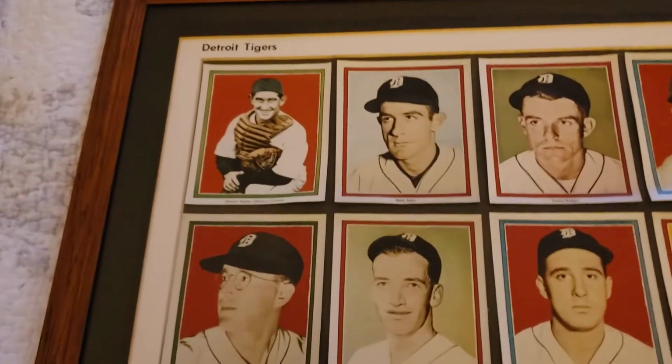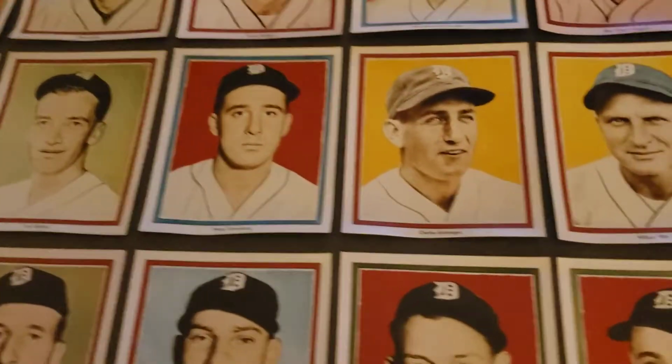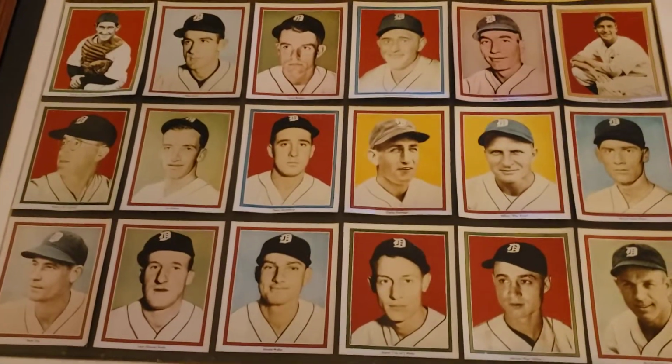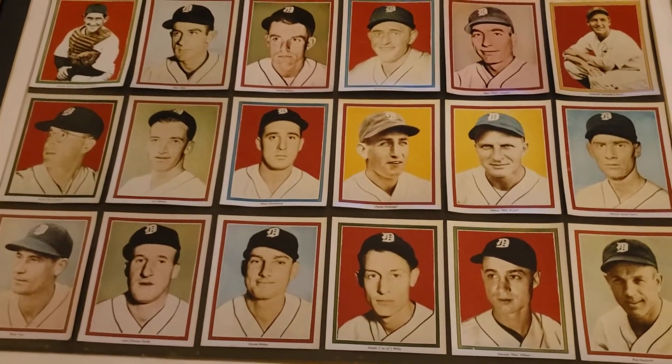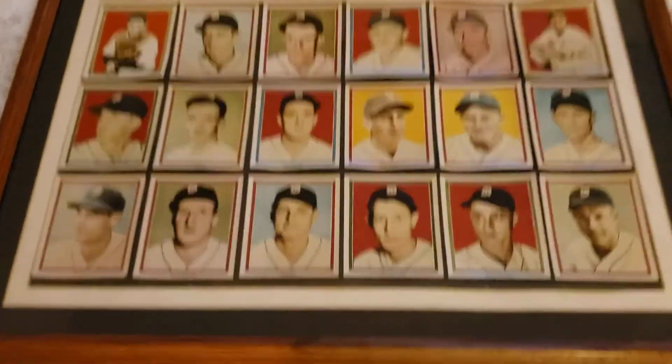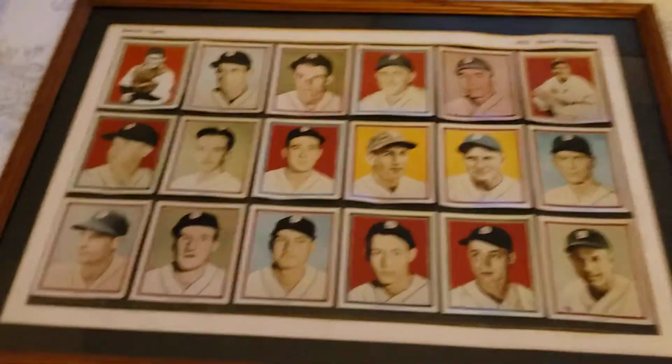You got Mickey Cochrane, Hank, Gehringer, all the stars of the 34 and 35 teams. So very nice. That looks good on the wall there. If anybody knows anything about that, please let me know.